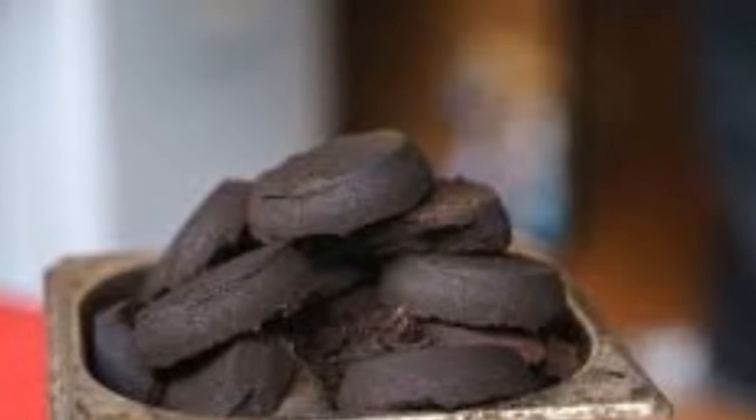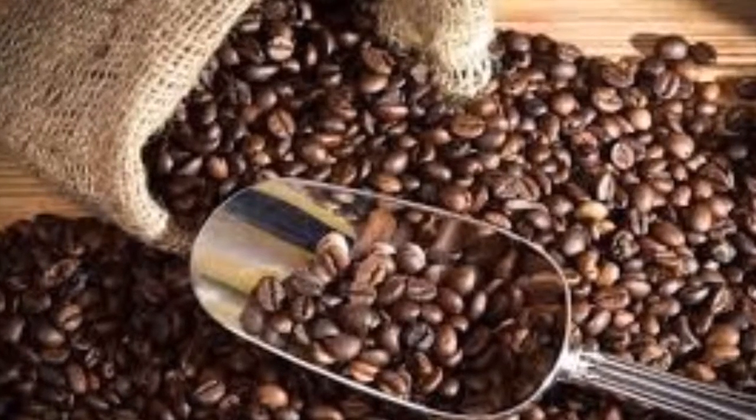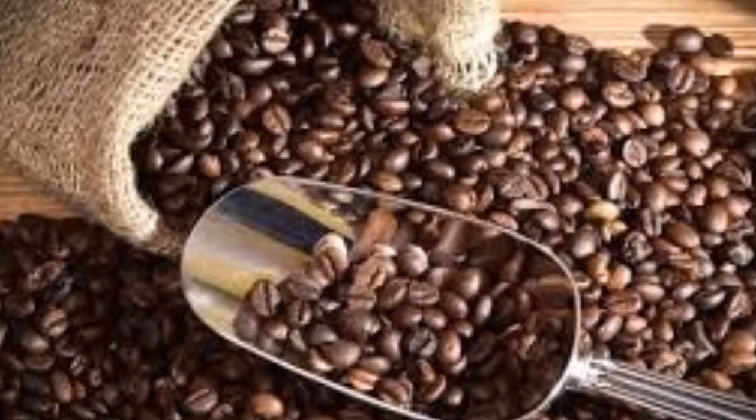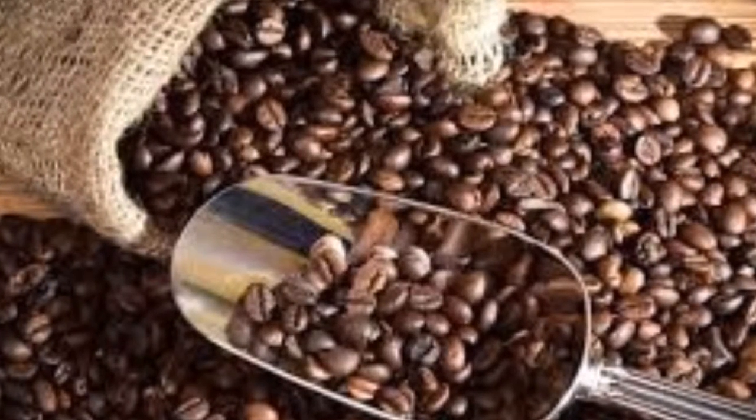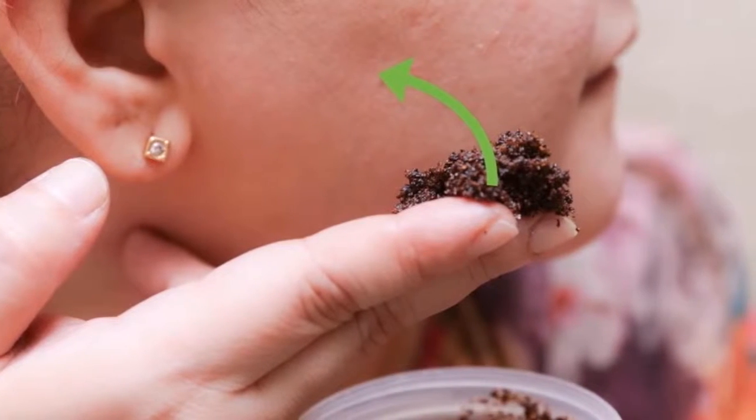Against fleas. If your dog is infested with fleas, you should not panic. Instead, use moist coffee grounds and massage them into the dog's fur and skin. Coffee will naturally relieve the dog of fleas and it will leave a pleasant smell.